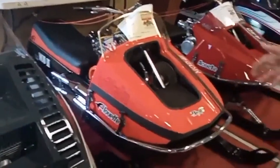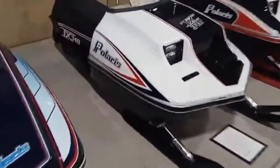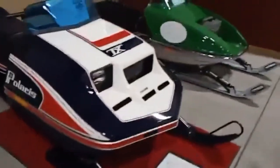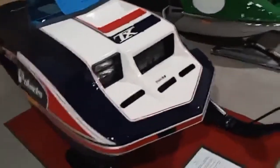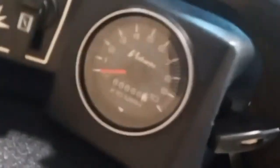But luckily, Henry had that sled. And then let's jump down here while I'm talking about Henry Briscoe, and let me show you the other one he had. There's a 78 TX, never been in snow. Really? Wow. Look at the odometer. Wow, 0.7 miles. This is all original. Never been in snow. That's amazing.